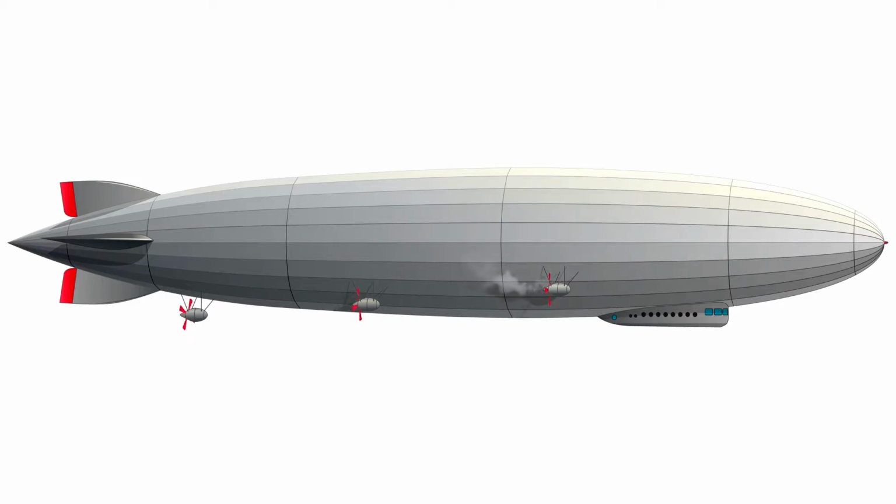A giant balloon filled with a highly explosive gas, 7 million cubic feet of this hydrogen gas, an onboard passenger smoking room. Yes, you did hear that right. Changing wind patterns and raging thunderstorms on the day of the crash. It's such a big surprise that the Hindenburg literally blew up, said absolutely no one ever.